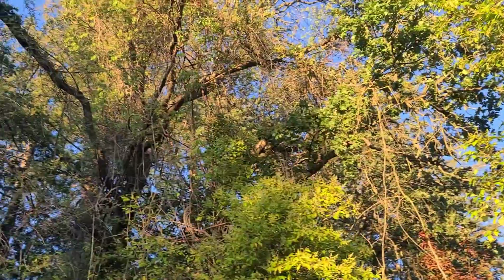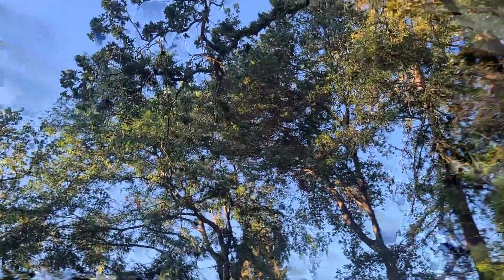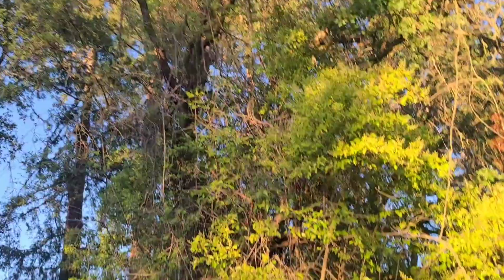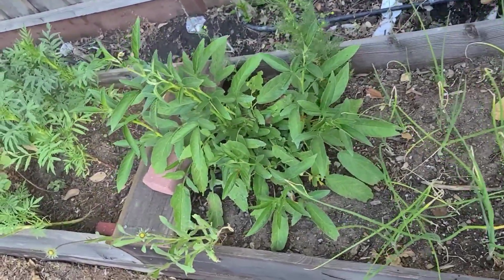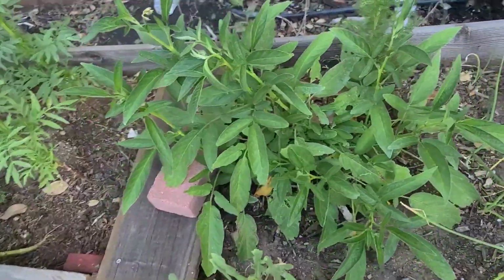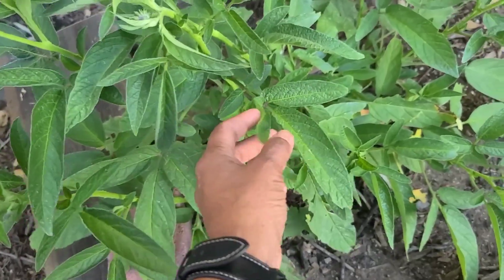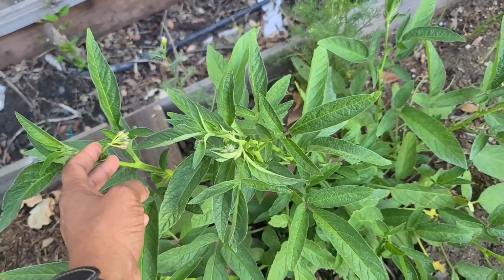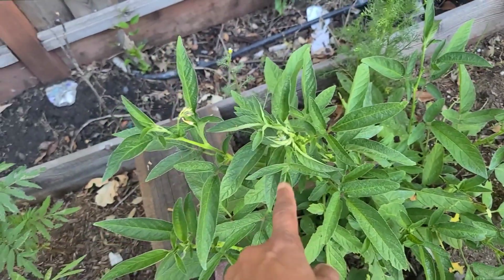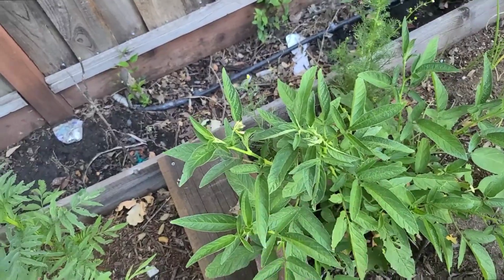Now, because of my beautiful oak trees all around my garden, I cannot grow fruit trees. They just get shaded out, they don't grow to size. So I've given up on that, and I'm going to choose certain types of fruits that can grow quickly. Things like this Pepino Dulce. I've never grown this before, but it's a South American fruit, and it kind of tastes like a sweet cucumber is what I understand, but keen to grow that this year. It's supposed to be able to produce fruits in the first year itself, so we'll see.